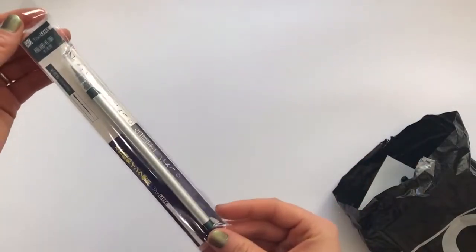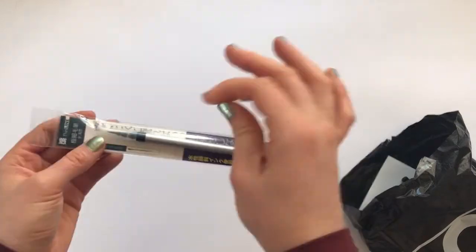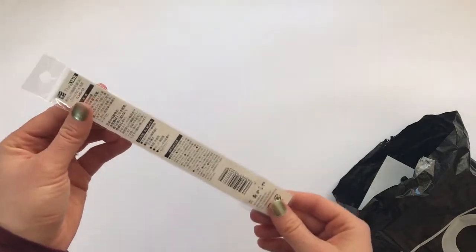This one I was really intrigued by. It's by Thin Line, and it says tip of brush made thin line. I really like small nibs. This is quite long, but it's still quite thin. So I thought I'd give this a go.